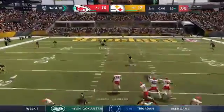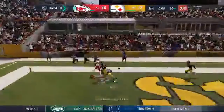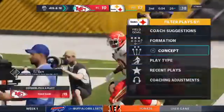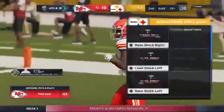Mahomes going to throw. Looking for the end zone. And that will be incomplete. 4 ticks left here on the clock. Intended for Tyreek Hill. Incomplete.